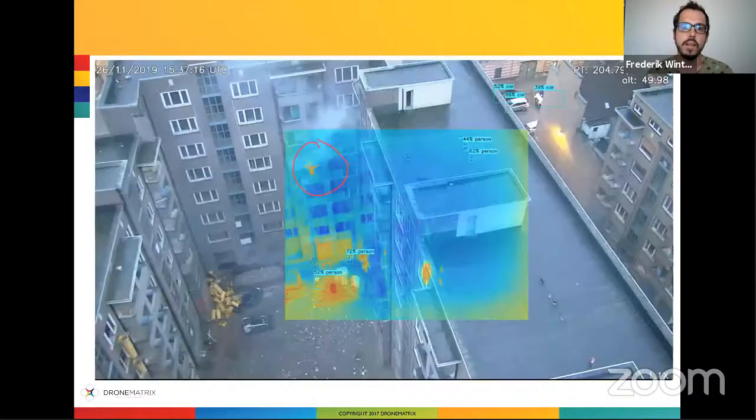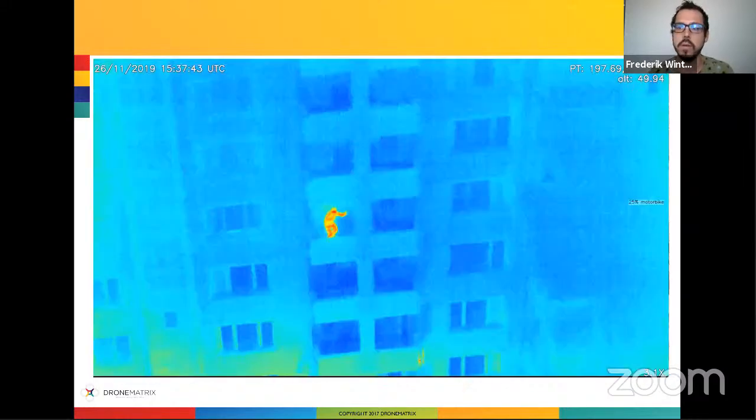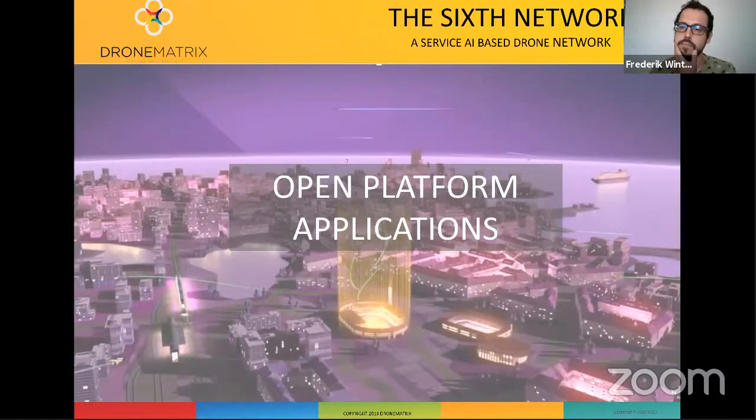So thanks to the fact that we can enhance our view and our AI with infrared images, we can immediately detect that there is a person screaming and gesticulating to be rescued from the building that is on fire at that time.